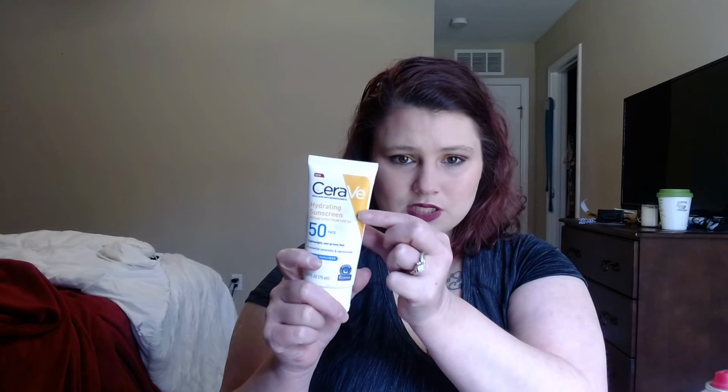I also am putting in a sunscreen because I am horrible at applying sunscreen or sunblock on a daily basis. So I figured putting it in a project would help me. And this is the CeraVe Hydrating Sunscreen, broad spectrum SPF 50, and this is a mineral sunscreen. It is not my favorite because it does leave a massive white cast on my face, and I am up to here, and this has 96 grams in it. I live in Florida, so not putting sunscreen on is kind of bad, so I need to start doing that. I need to get better at it.